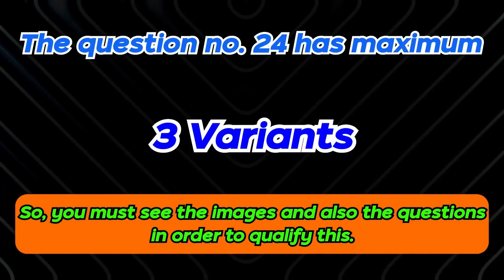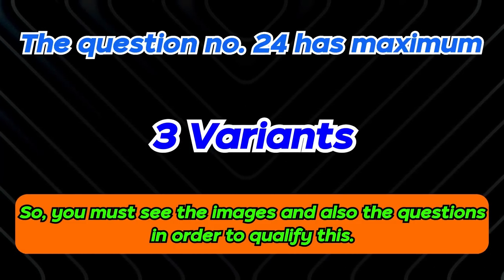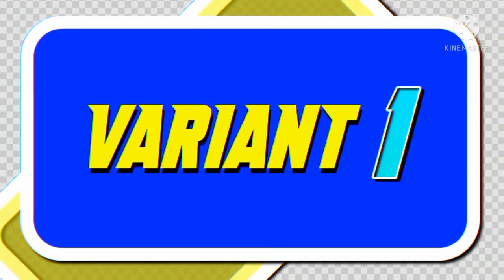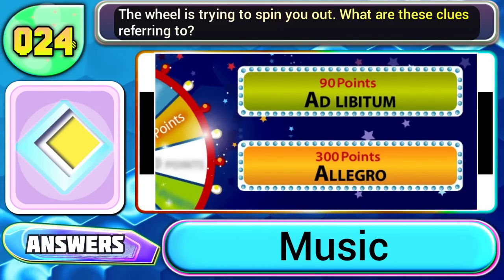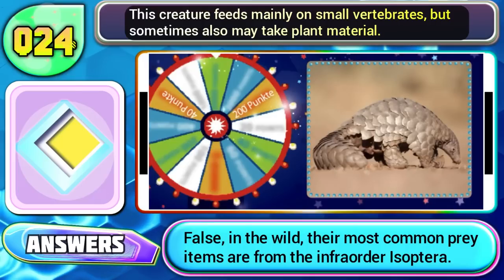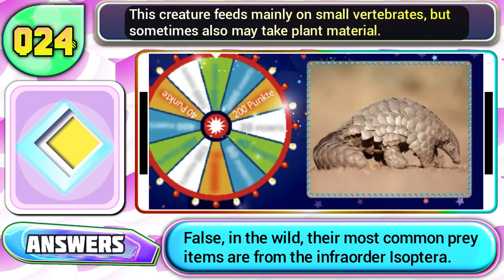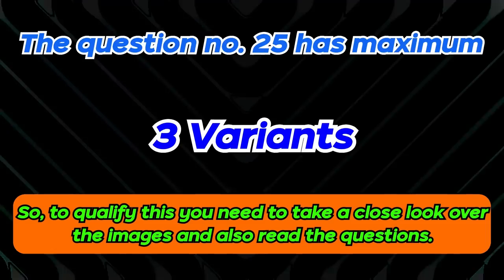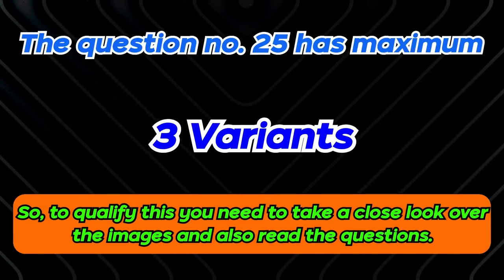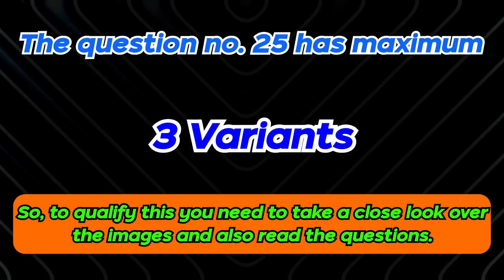The question number 24 has maximum three variants, so you must see the images and also the questions in order to qualify this. The question number 25 has maximum three variants, so to qualify this you need to take a close look over the images and also read the questions.